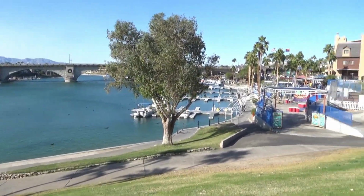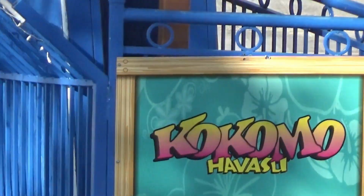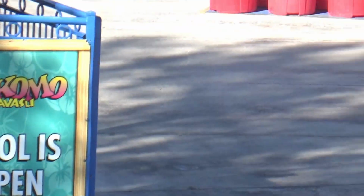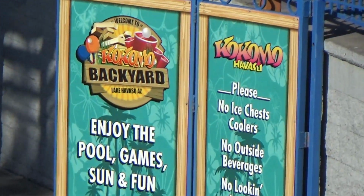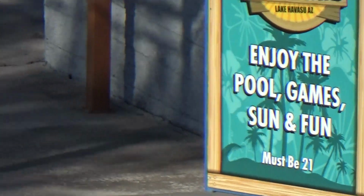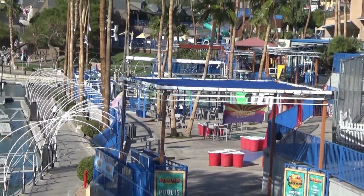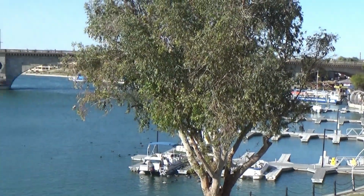And right next to the bridge is this sign that says Kokomo Havasu. It's a swimming pool, playground. Let's see what it says here. Oh, that's just no stuff. But this is what it looks like, at least from the distance here. So now I'm going to go across the bridge and see what's out on the island.